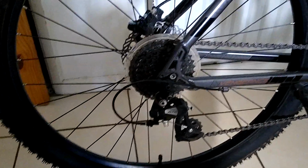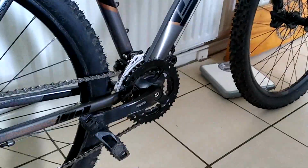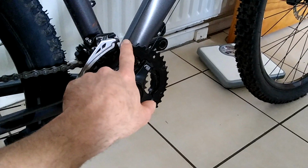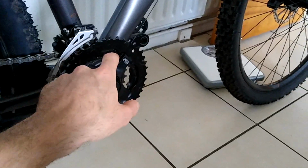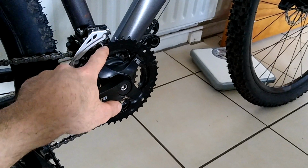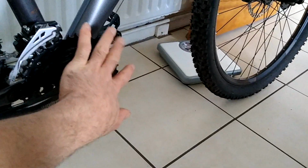Bad points, triple chainset. The outer chain rings are really, really sharp. Oh, chain's off. And I could occasionally feel my calf just brushing them, and they're really uncomfortable.